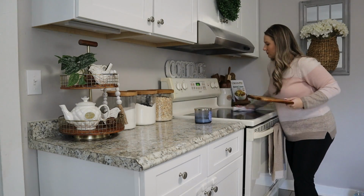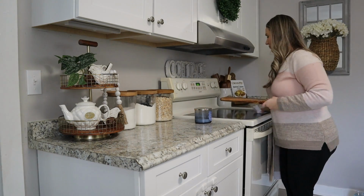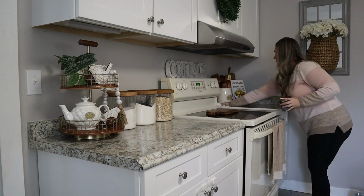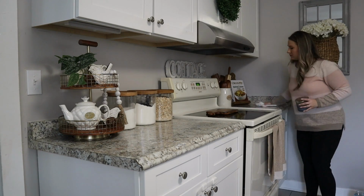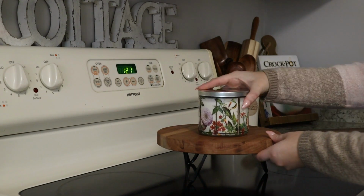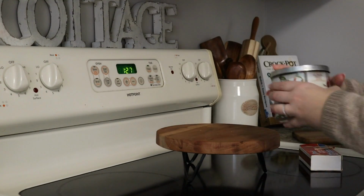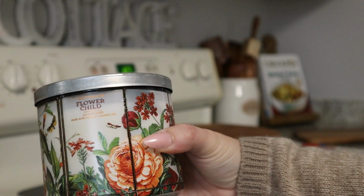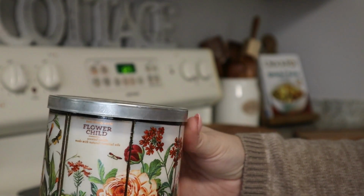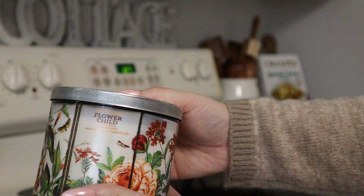So we're just going to go ahead and clean up the surfaces and put out some decor. I'm going to change out this cutting board to a riser tray that I actually like better. I used it for Christmas. But I'm going to put the riser tray out with a little bird on it and my favorite Bath & Body Works spring candle. It's called Flower Child. I also have the hand soap to this. It smells so good. So if you're looking to try out a new scent this year, definitely check out the Flower Child from Bath & Body Works. It is such a beautiful candle and it smells amazing.